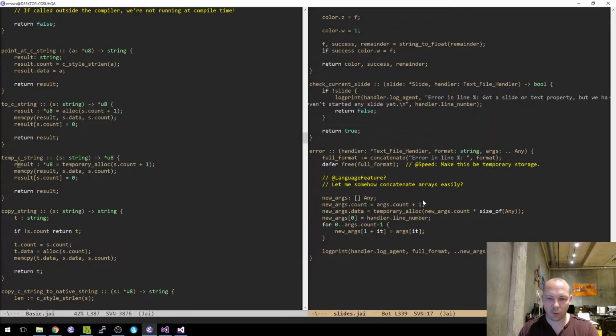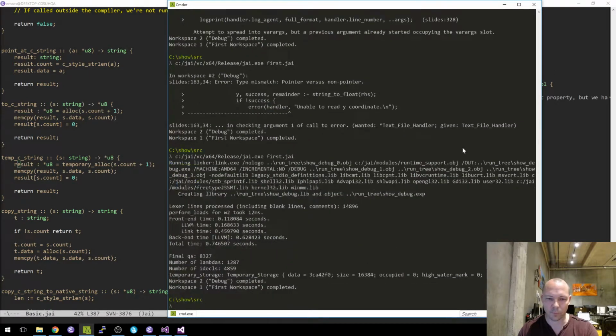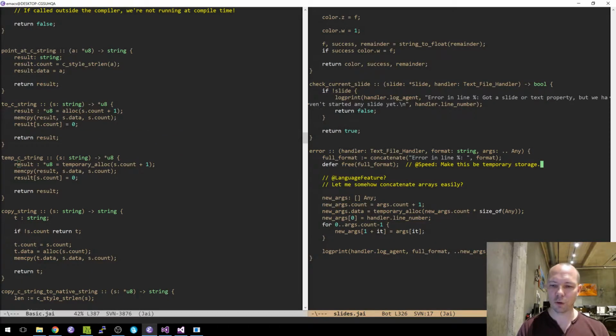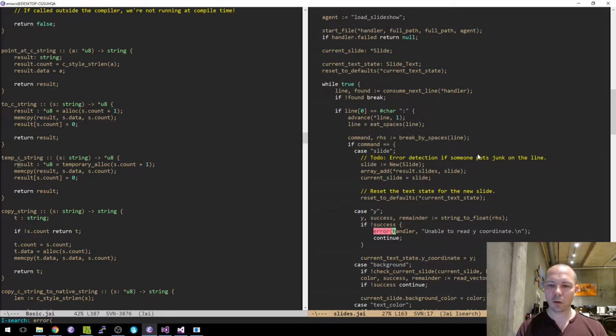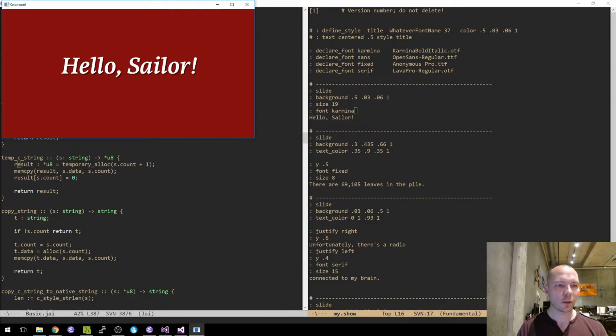Okay, given text file handler. I think we can just do that. Yeah. All right, so let's test that error message by, oh, let's fix our invalid font name too. But we called error on unable to read Y coordinate. So first let me do that. So that's back.